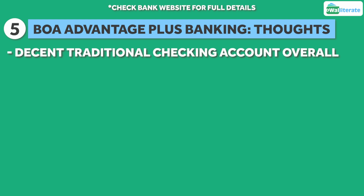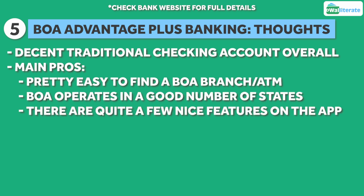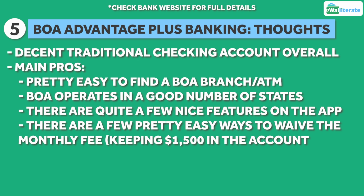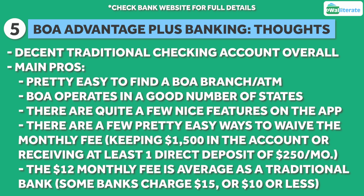The Bank of America Advantage Plus checking account is a decent account overall. It's generally pretty easy to find a Bank of America branch or ATM, and they do operate in a good amount of states as well. They also offer a number of nice features within their mobile app, and they have a few relatively easy ways to waive their monthly fee, as long as you can keep $1,500 in the account for the long run, or if you can receive at least one direct deposit of $250 every month. Their $12 monthly maintenance fee is pretty average for a traditional bank, as some banks charge a $15 monthly fee for their checking accounts, and others charge $10 or less, with options to waive the fee, of course.